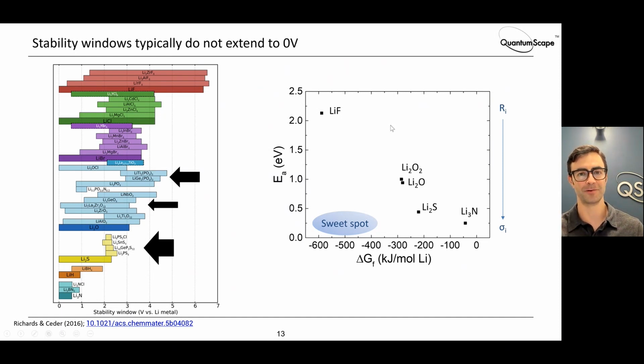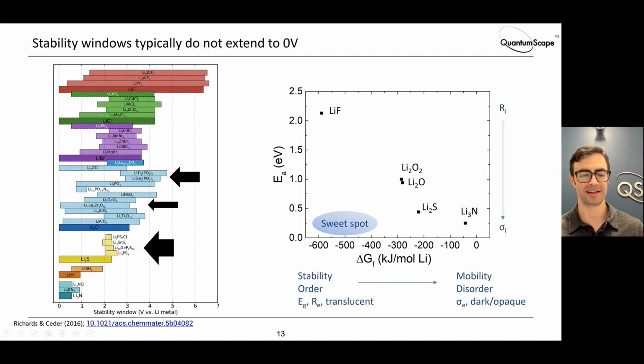Other things tend to correlate with vertical and horizontal placements on this chart. For example, the electron resistivity or band gap: the band gap tends to be higher for more stable materials. So materials on the left tend to be more ordered, more stable, have higher band gaps, and therefore have higher electron resistivities, which is also a good parameter for a solid-state electrolyte.